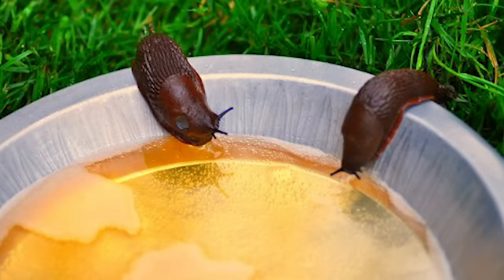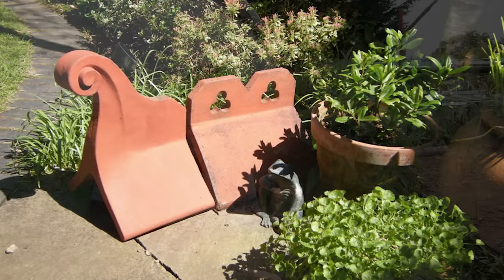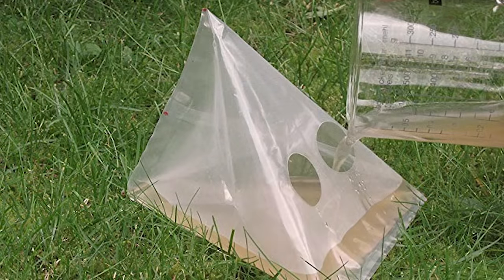Now, if you do decide to do these open bowl ones, put a tile, a ridge tile, over the top of it, because this will keep the rain out of your beer and will also keep that area shaded and cool. Now, a top tip here, don't use expensive beers. Just your local supermarket brand beer will be fine, because it's the hops and the yeast smell that attracts the slugs. The slugs will fall into this beer and they will drown.